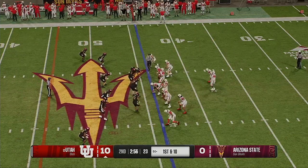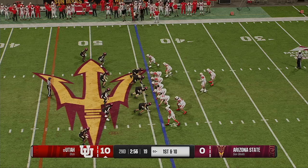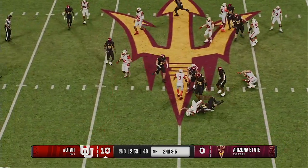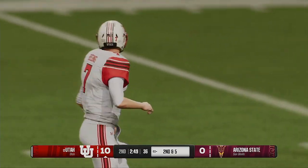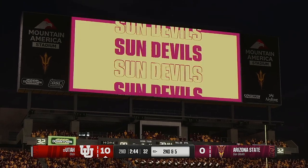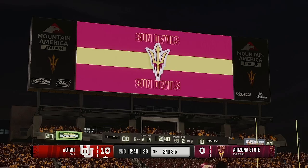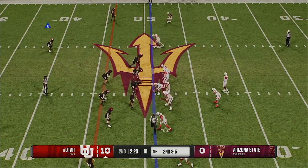And the Utah offense takes the field. The last drive produced 3 points thanks to an excellent long-range field goal. And they'll keep it on the ground. Running back has the handoff. And he's tackled just short of the midfield line at the 49. The game makes it second and medium.